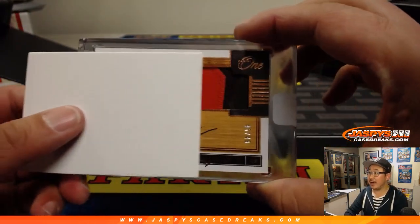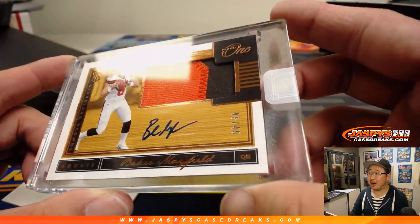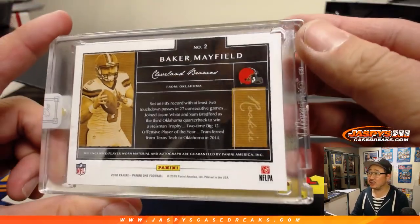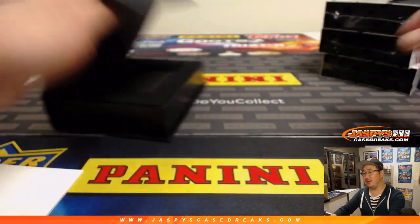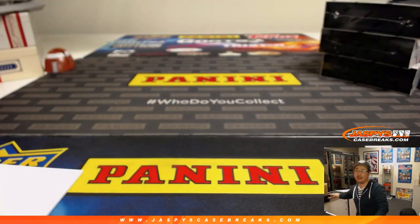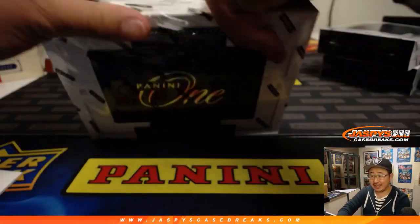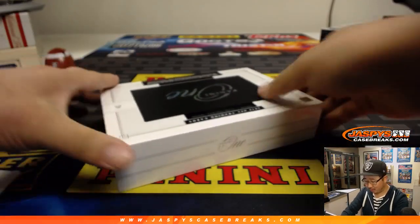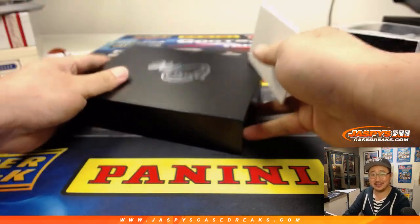All right, now we have, oh, Baker Mayfield, two color and on card autograph, 45 out of 49. Nice. There it is. Brett Arnett saying Baker Mayfield's out of 49, going a little pricey on the Bay. There you go. Landon predicted three big rookies, and there it was. Hey, I'm okay with this. They were hard to find in a lot of other sets earlier this year. Let's make it a little bit easier on us.